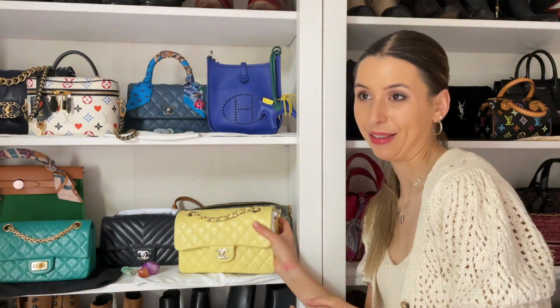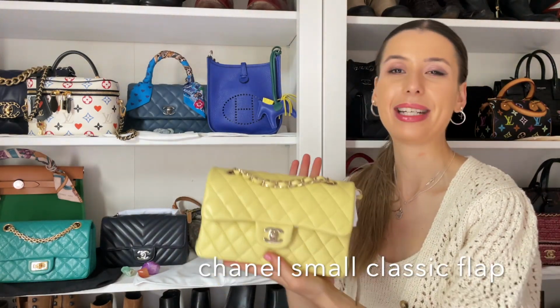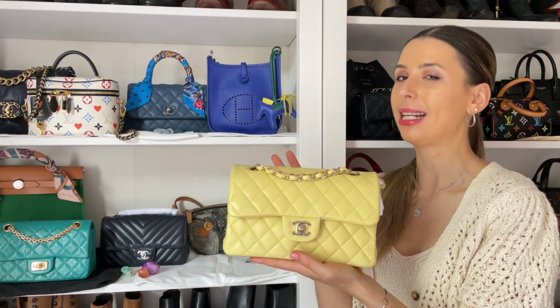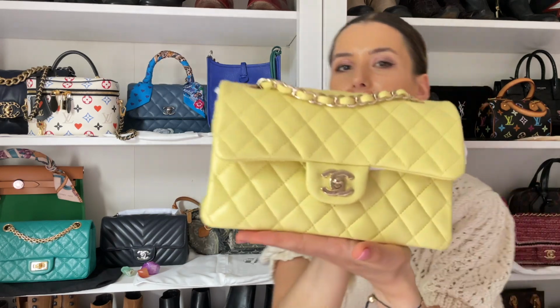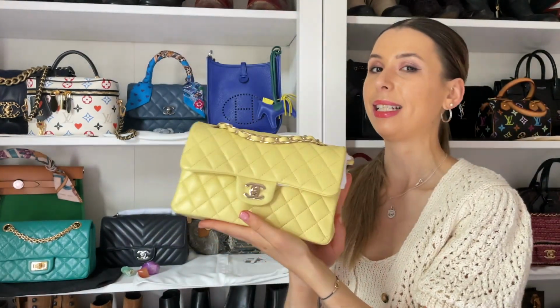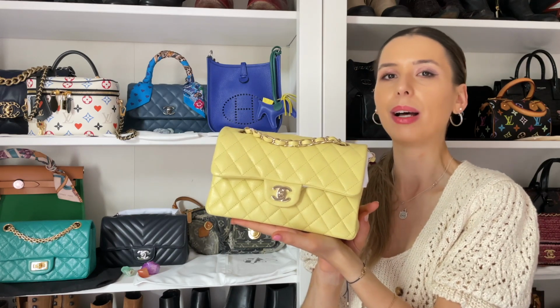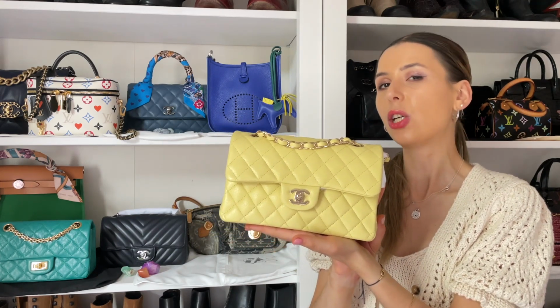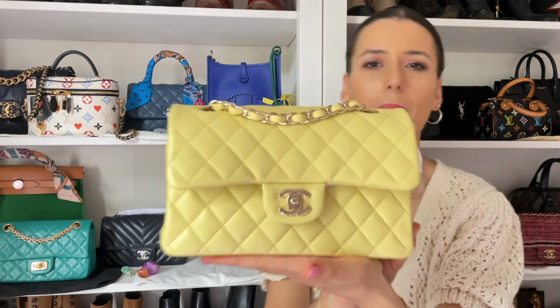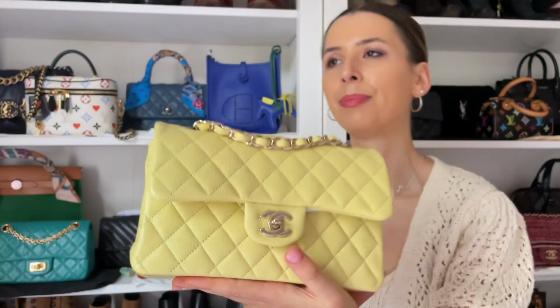My unusual bag would be my yellow classic flap. Now the yellow I feel like is not a typical choice for a Chanel bag. Obviously the style is not unusual, but I think this particular yellow shade is quite interesting. Don't look at my nails guys, I have to go to the nail salon. I was particularly drawn to it because it kind of looks like butter. It's not quite like a sunshine yellow, it's a bit more of a faded, almost pastel yellow, but also not quite.